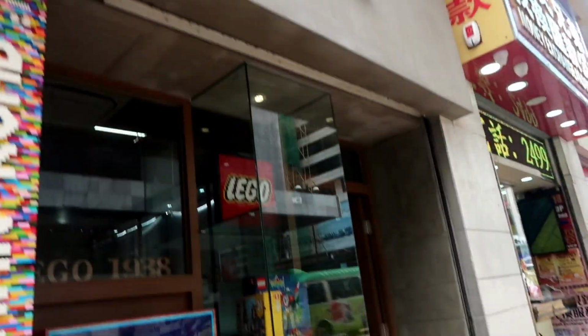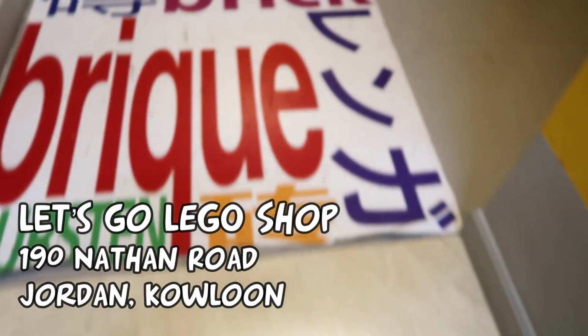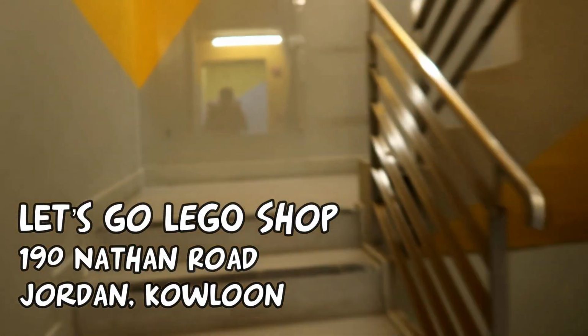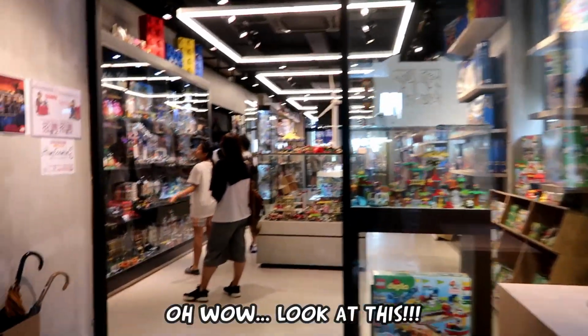Oh my god, guys, there's actually a Lego store here and I'm gonna go check it out. I actually love Lego, by the way. Hong Kong Lego culture is much bigger than Singapore. I'm gonna go and check this out, man. Oh, wow, look at this.